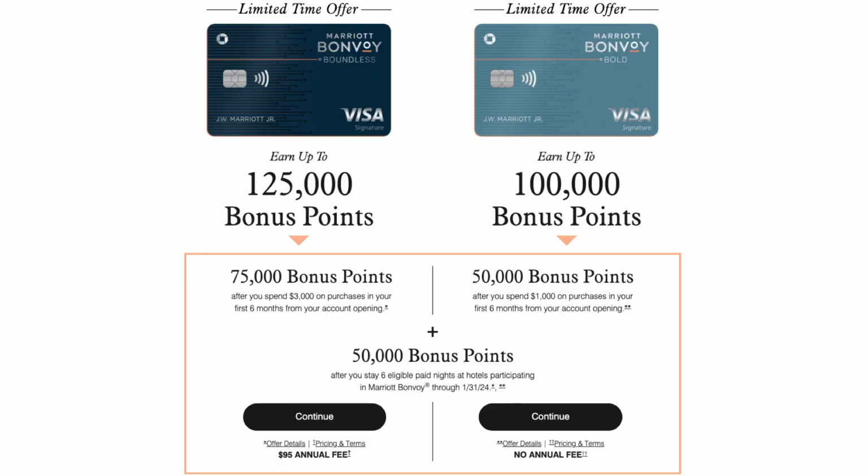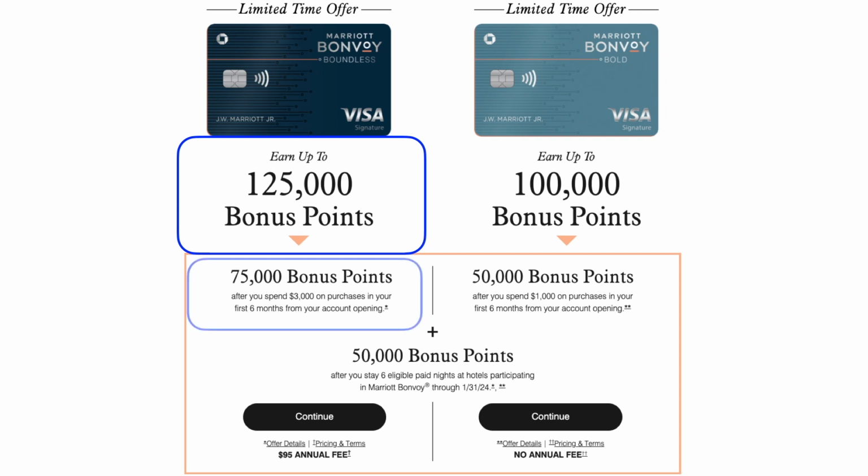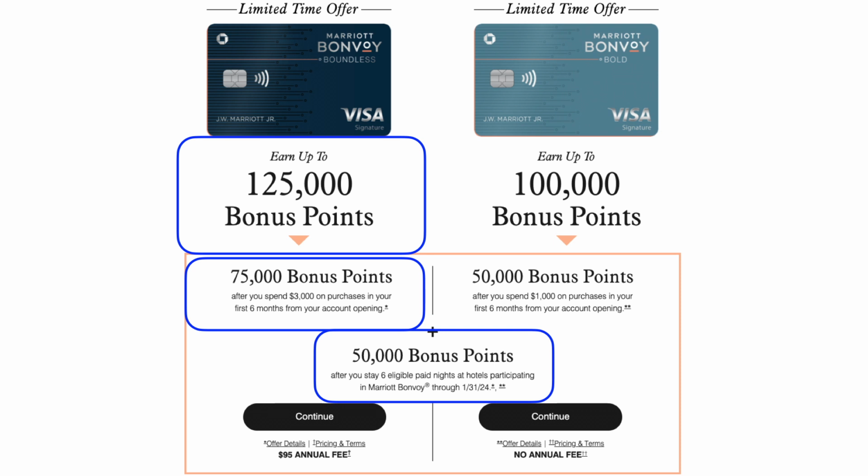Now let me tell you why those 3 were the cards that we decided to put in the consideration set. I'm personally a big fan of the Chase Ritz-Carlton card, but the only way you can get to that card is by product changing from a card within the same family. And a card that gives you a decent sign-up bonus, so the Chase Marriott Boundless card currently has a 125,000 point intro offer, in which you get 75,000 points for spending a certain amount of money on the credit card and 50,000 more points after you stay for 6 nights at Marriott properties within a given time frame. This card comes with a $95 annual fee.